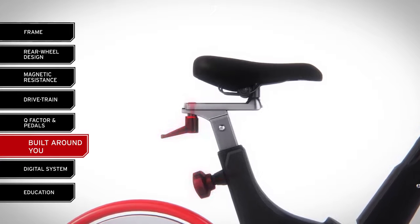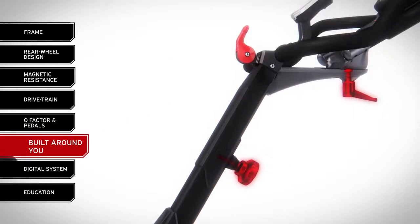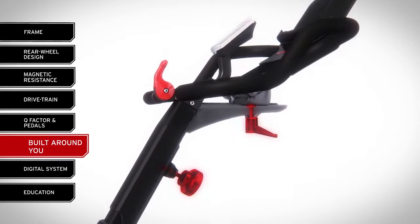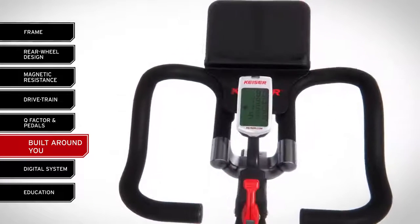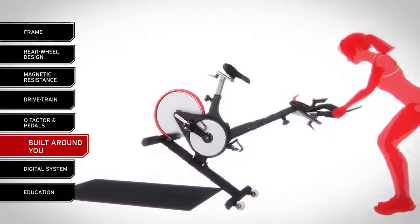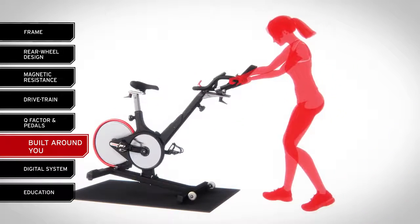For additional user fit and comfort, the M3i includes quick, intuitive vertical and horizontal adjustments of both handlebar and seat positions, as well as robust knobs that require less maintenance than a traditional cam lock. The continuous design of the handlebars also provides a wide array of hand positions for indoor group cycling. With fewer parts and a lighter flywheel, the M3i provides a superior ease of transport.